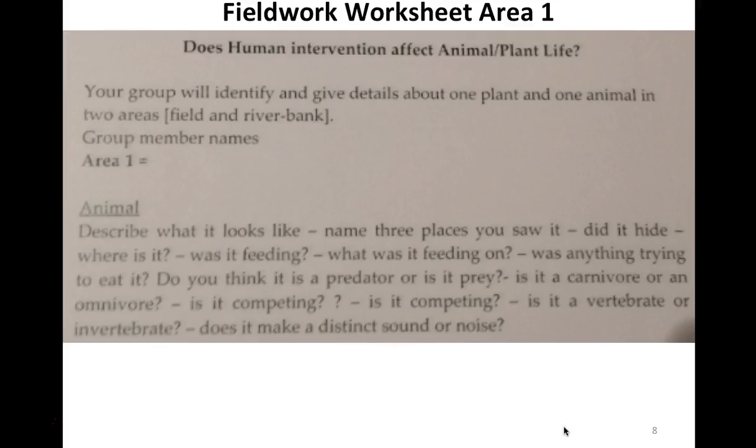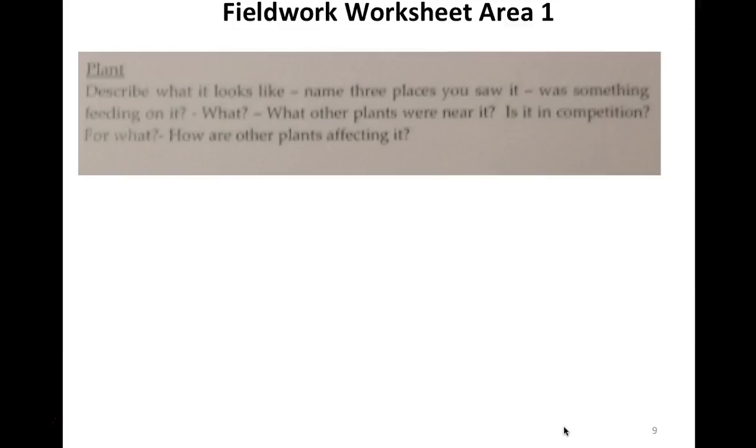This shows the question regarding the animal in relation to the worksheet the students used, while this slide shows the question regarding the plant in relation to the area that the students studied. The idea is to scaffold students' awareness of plant and animal in the area. There's an emphasis on competition and relationships in the ecosystem.